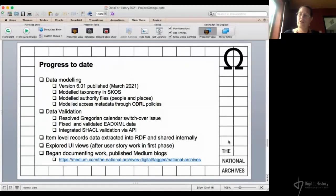And being able to validate the data that was being pulled out and transformed from our old database system into the RDF. At this point, we have the item level records extracted into RDF and shared internally with other projects so they can work directly from the RDF. And we're working on doing the higher levels.